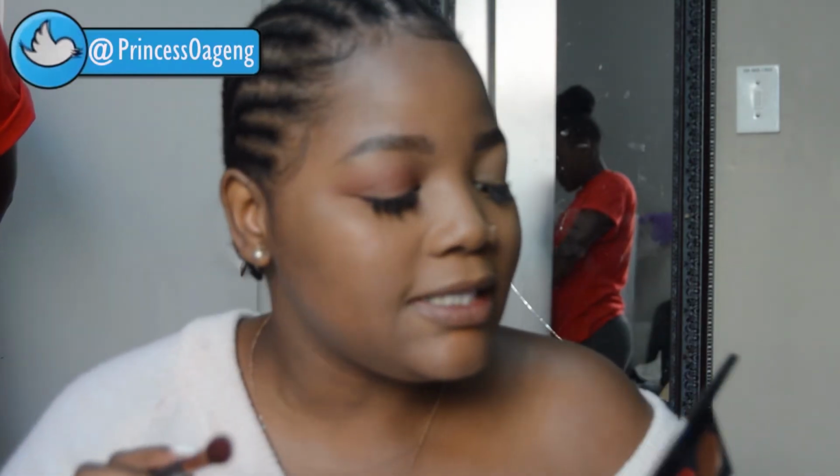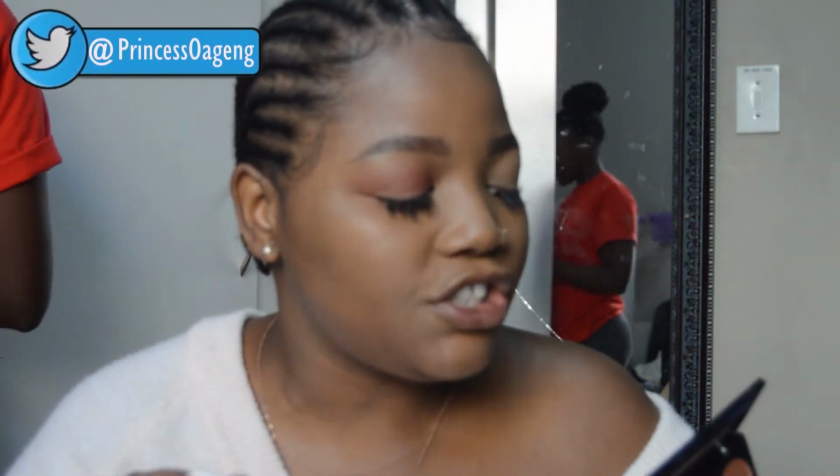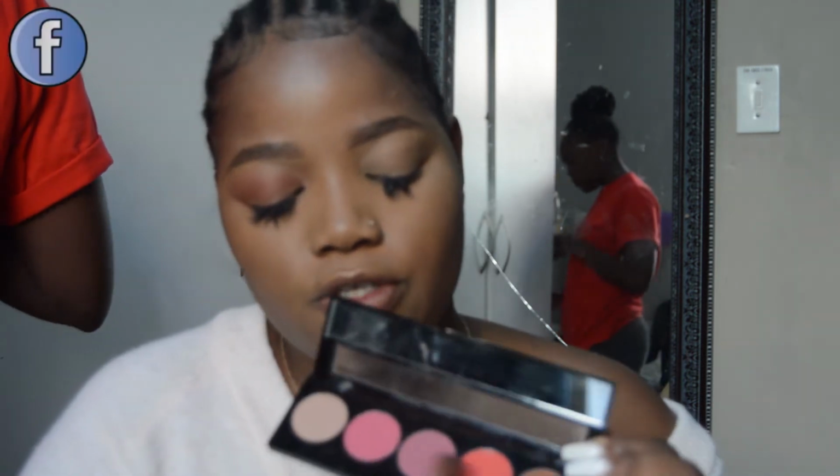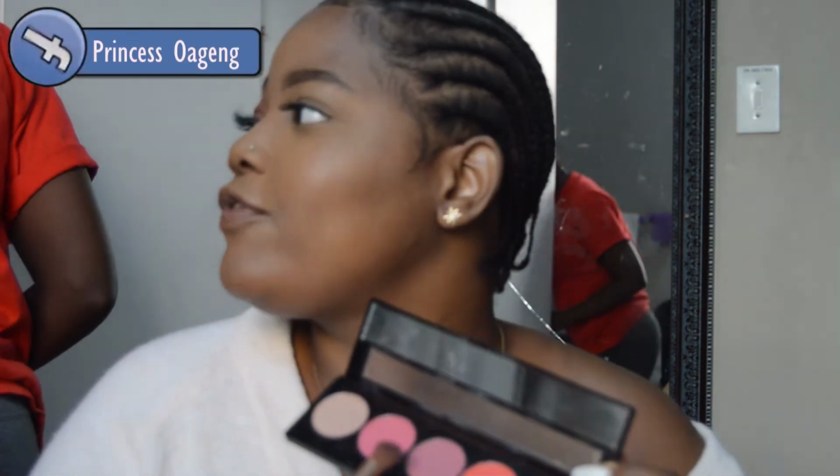So I'm quickly gonna do the other eyebrow off camera and probably throw on one blush shade. And I'll be back with you guys. I'm using this design highlighter, blusher, and bronzer palette. And I'm just dipping into these two shades. I'm just putting it all over the lid.